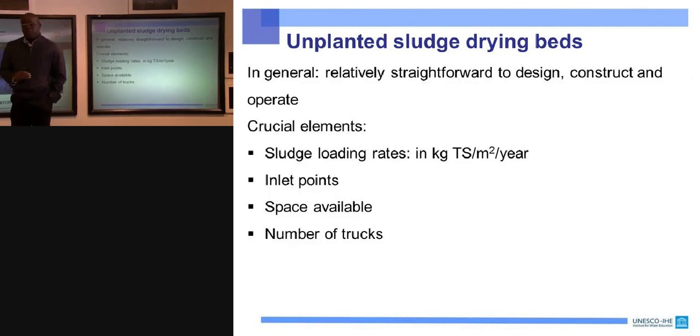In general, designing a drying bed is relatively simple, and it is also simple to construct and operate. You have to keep in mind some crucial elements. The sludge loading rate in kilograms of total solids per square meter per year. You also have to be quite careful about the inlet point, because the objective is to have a good distribution of the sludge into the bed. And we also have to think about the space available, because this availability informs the number of beds we have to put in place in your drying bed.